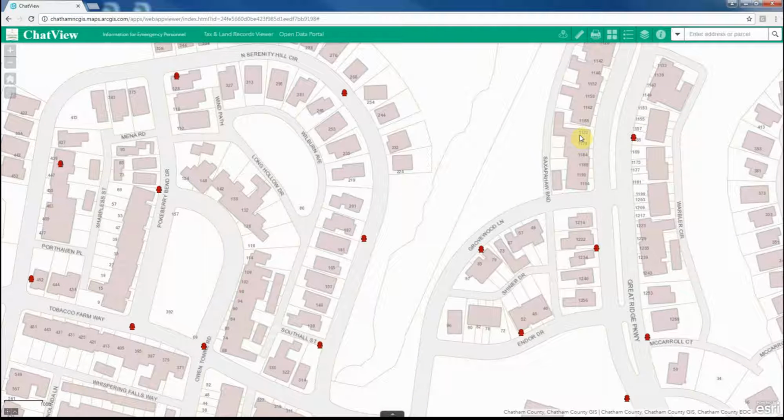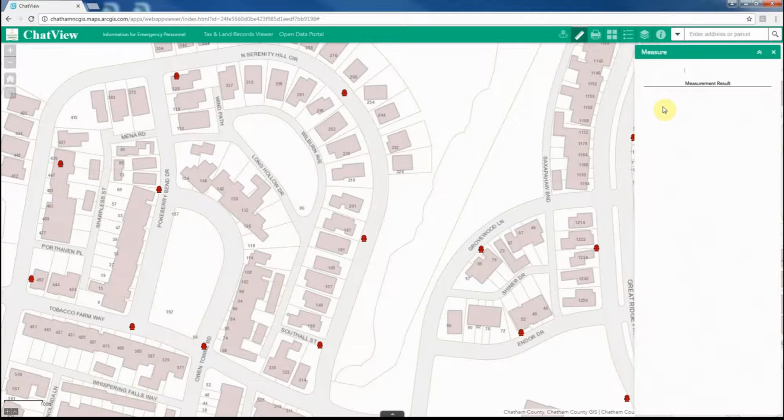An additional tool that's available within this application is the Measurement tool. The Measurement tool allows the user to measure distances, measure the area of polygons, or get coordinates from the map. The tool is very easy to use, and distance units can be easily adjusted to meet the end user's needs. I'll now go ahead and just do a basic demonstration of how to utilize the Measurement tool.